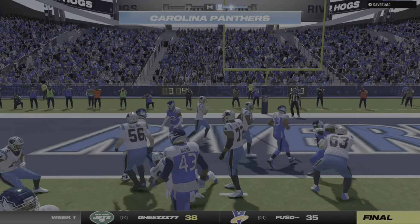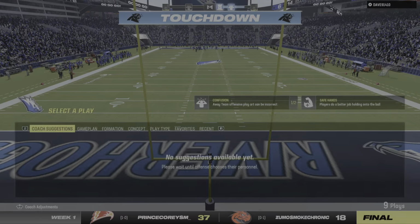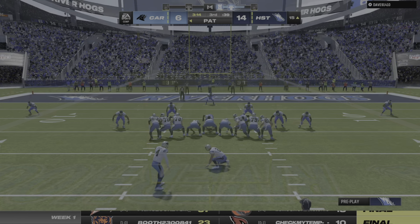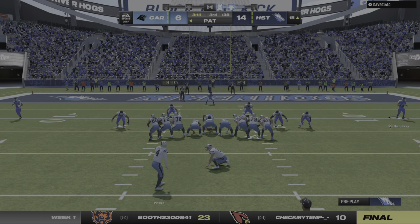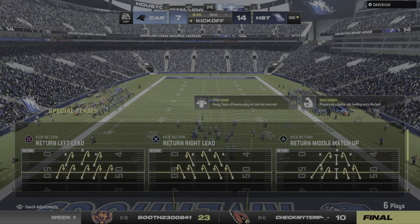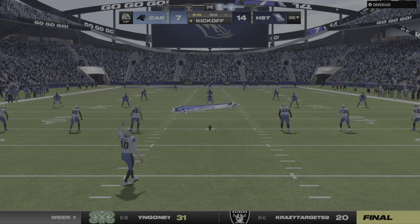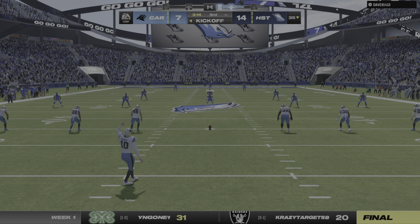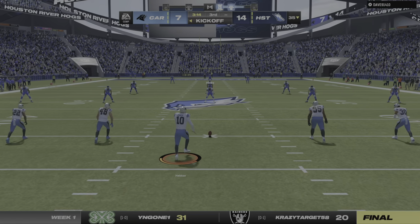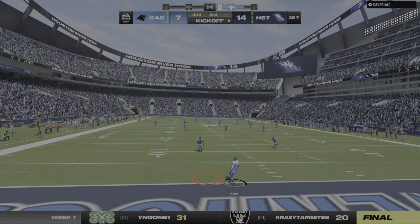Sanders is into the end zone for a Panthers touchdown. Eddie Pinheiro now for the extra point. And that one makes it 14-7. Makes the score Riverhawks 14, Panthers 7. The Carolina kick team is out there ready to go, and they kick this one away.